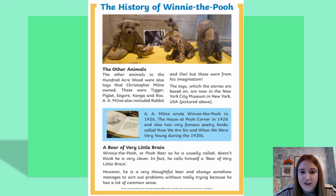The toys which the stories are based on are now in the New York City Museum in New York, USA, and there they are. You can see them on the screen right now, and they're very, very old now, but actually the museum has looked after them so much that when you go to the museum, you can view them in their glass case, and they're so lovely to see.